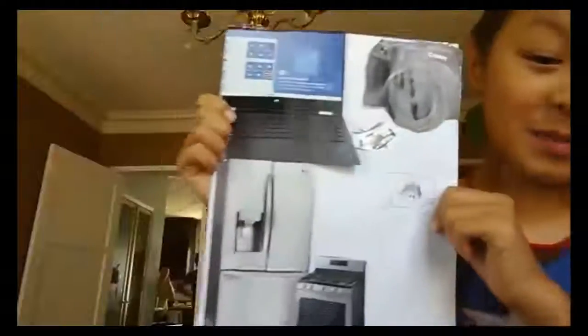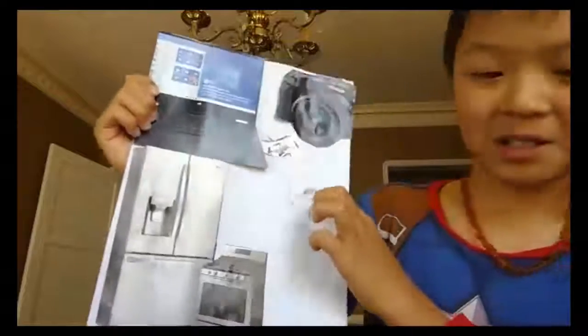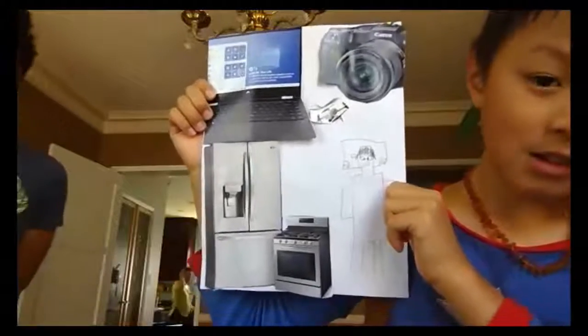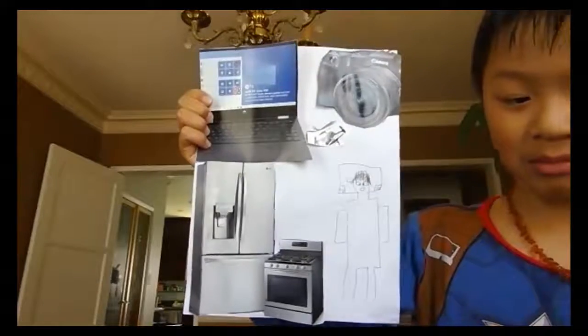Hello. This is mine. Oh, I love it. This is my character. Very cool. I like that you took images from magazines and used those. Very nice. Thanks for sharing that. No problem. All right. Anybody else want to share real quick?